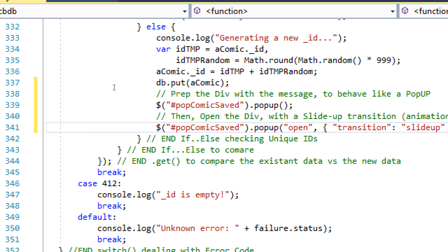Those four lines that I just typed, I'm going to also put them into this second possibility of saving. Go ahead and save it and run it and test it out.